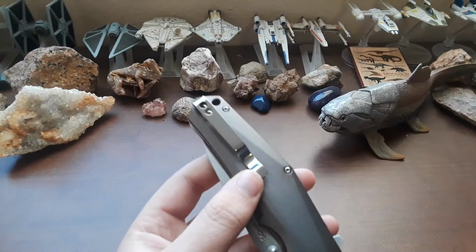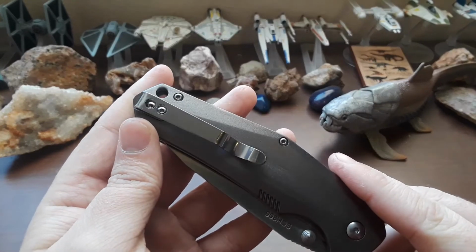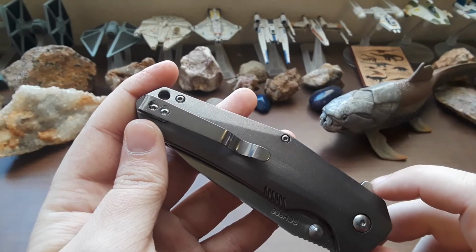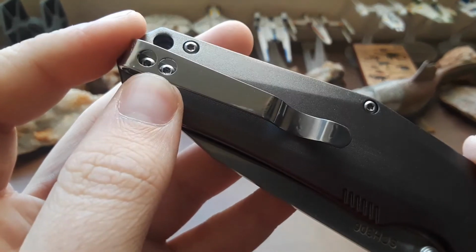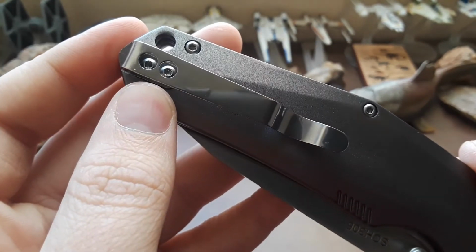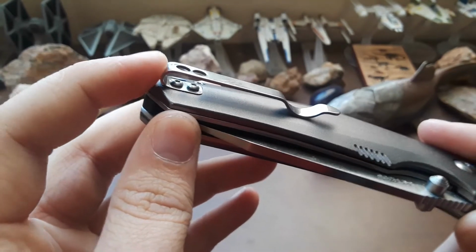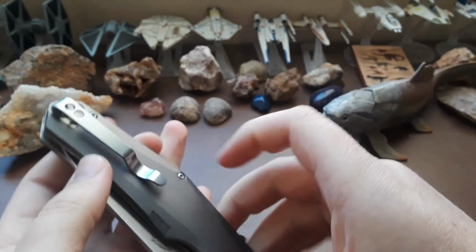This kind of reminds me of some of the artisan cutlery clips. Especially, I reviewed the Jungle recently. And this really kind of looks like that clip, especially with how close together those holes are. It's a little bit weird, but you know what? That's okay. You can see they have a pocket milled out here for the pocket clip so it doesn't rattle around. That's awesome. I like to see that.